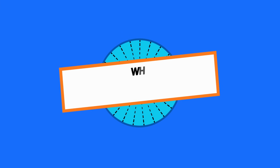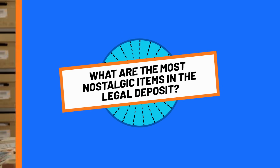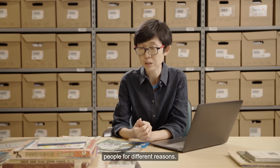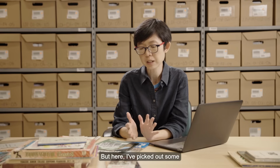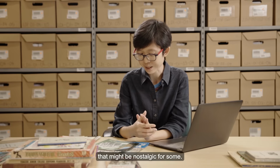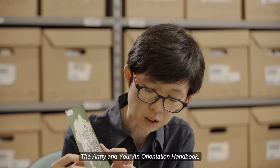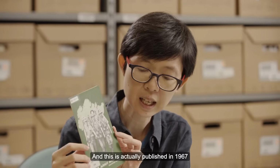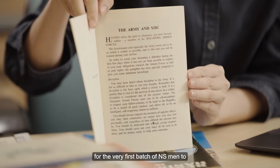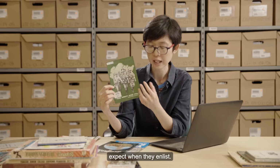What are the most nostalgic items in the legal deposit? I think we have a lot of items that will be nostalgic to different people for different reasons. But here I've picked out some publications from the 60s that might be nostalgic for some. So here I have a publication called The Army and You, an orientation handbook. And this is actually published in 1967 for the very first batch of NS men to prep them on what to expect when they enlist.